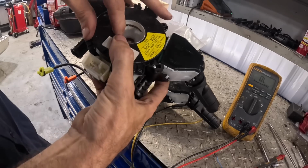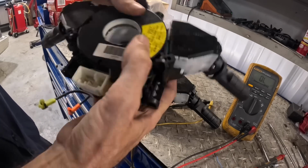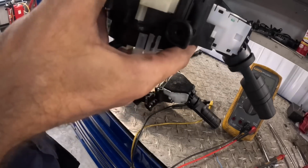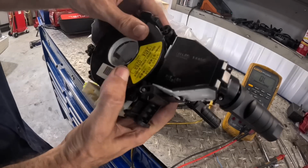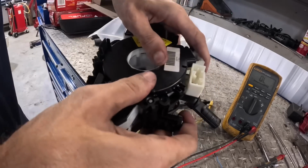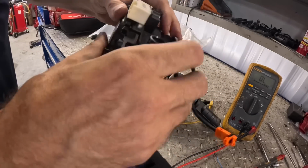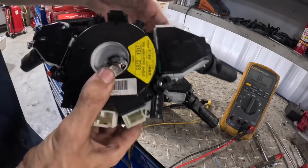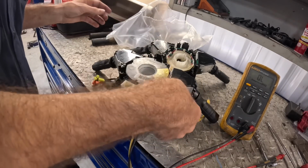Maybe. Possibly. We're almost there. It's not quite lined up just yet. Little tab. The tab over here is not going in. Yeah, a little bit of fiddling, we got it. So let me drop these screws back in.